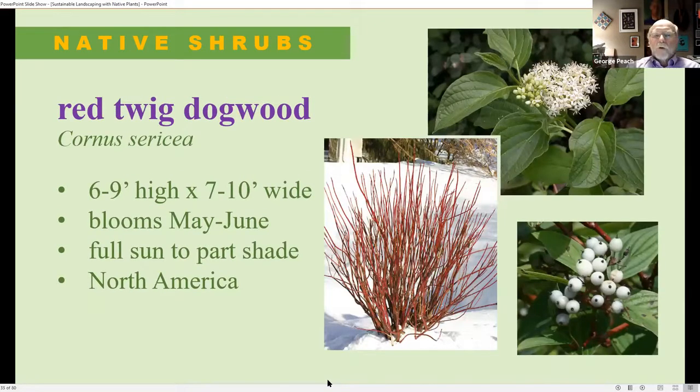The red twig dogwood, very popular landscape plant owing to its winter interest. In the winter, a lot of our deciduous plants drop their leaves, and unless they have real interesting stem structures, branch structures, there's not going to be a whole lot to add ornamental value to the landscape. These plants, because of their color and because of the density of their twigs, are very popular.